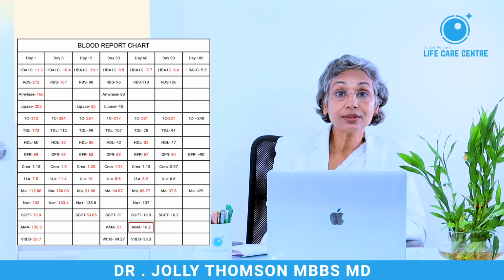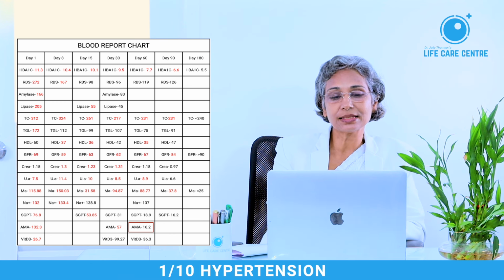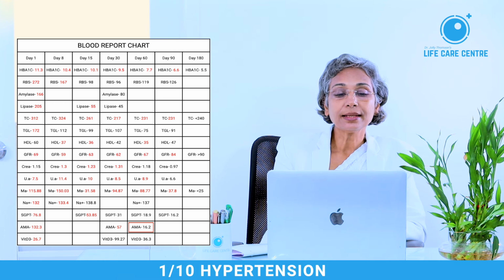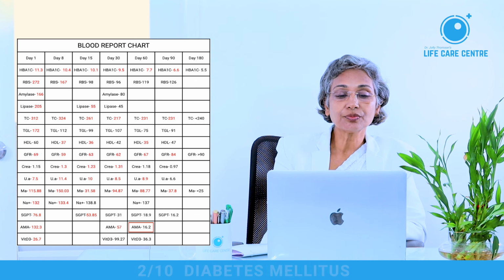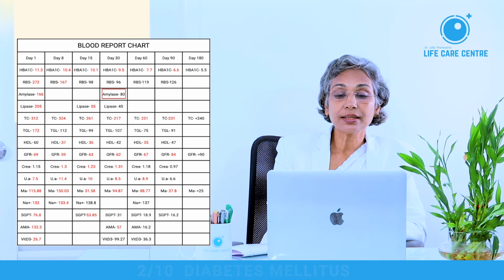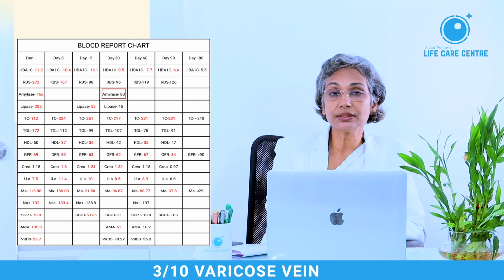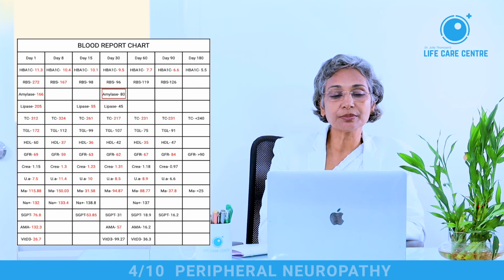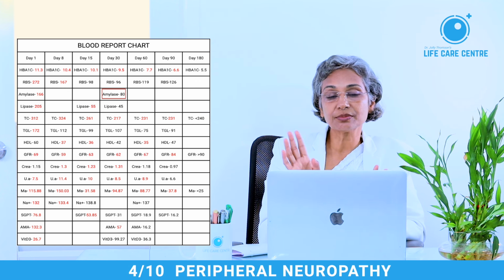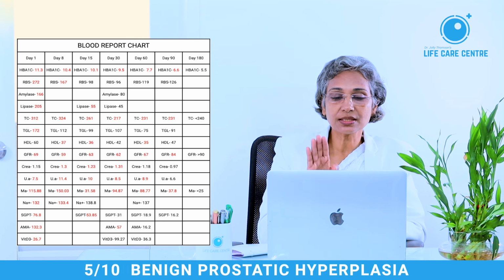And then we have talked about the pancreas. He has high pancreatic enzyme levels also, and amylase has come down from 166 to 80 by day 30. By day 30, the pancreas inflammation also came down. Amylase and lipase came down to normal. So almost all the parameters have come down to normal by 30 days.